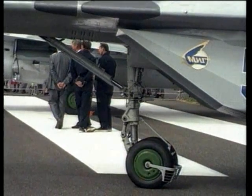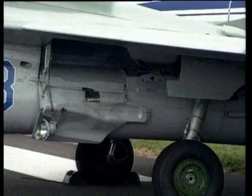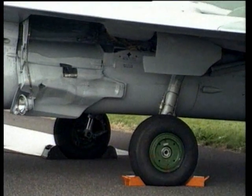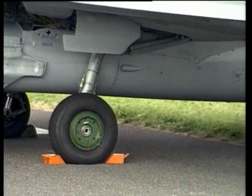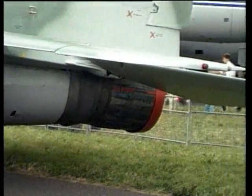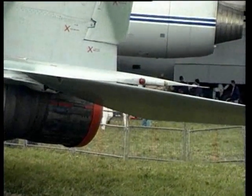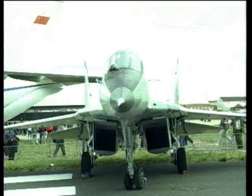The twin-wheel nose gear has a deflector to prevent stones and other objects hitting the aircraft. The single-leg main gears retract forwards, the big wheels turning to lie flat in the wing. At the rear, twin Tumansky engines give instantly responsive power, 18,300 pounds of thrust each.